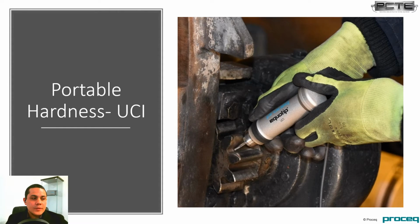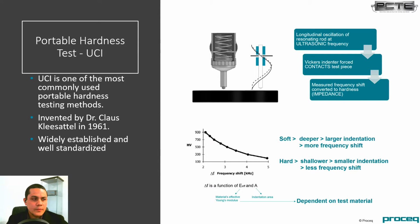Another portable hardness method we have is the UCI method. It's a very popular method, one of the most commonly used portable hardness testing methods. It was invented by Dr. Klaus, I'm probably going to butcher this, Kleesattel in 1961. It's a widely established method and well standardized.